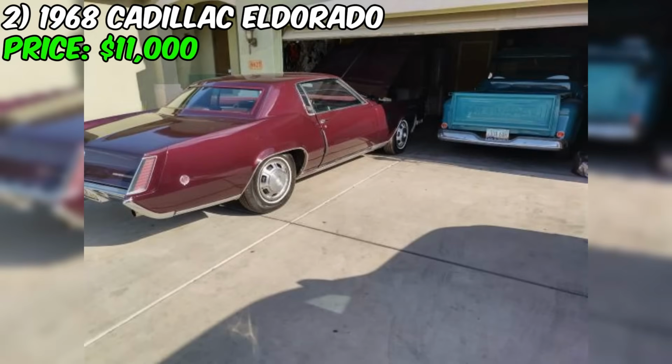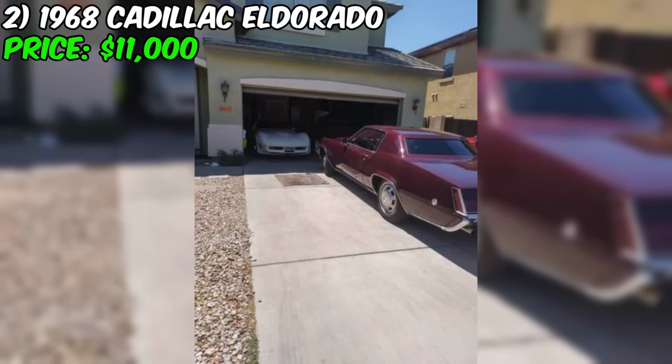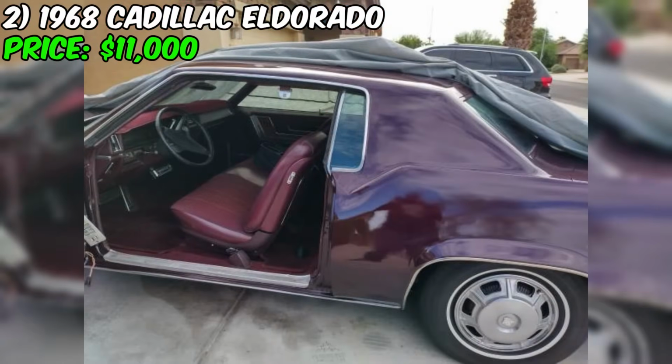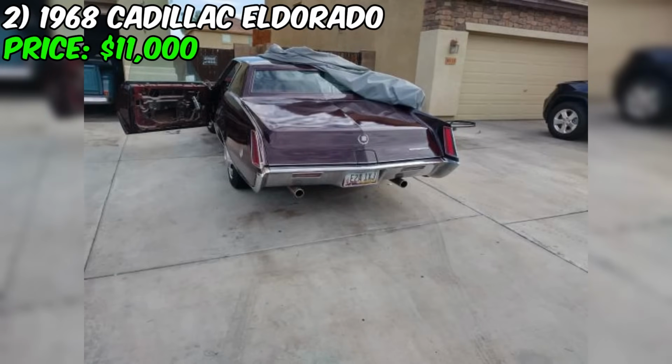The seller mentions that the car is in good condition, and based on the description, it seems like they've put a lot of work into maintaining and upgrading this beauty. Under the hood, you'll find a powerful 8-cylinder engine that's ready to roar to life. And with a front-wheel drive setup, this El Dorado is sure to provide a smooth and comfortable ride. The odometer shows just 80,000 miles, which is relatively low for a car this age. That means you've got plenty of miles left to enjoy this classic ride.